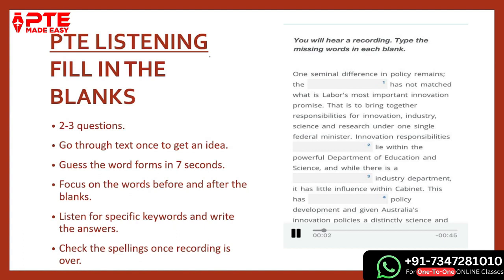Okay, you have gone through the text. For example, one seminal difference in policy remains: the dash has not matched. As in, some noun will come here, and that too a proper noun because it is 'the' dash has not matched. So we are going to listen for specific information only. What has not matched? Okay, so the dash has not matched. Guess the word form. We have already guessed. Focus on the words before and after the blank. Okay, the makes it a proper noun. Has not matched, so something has not matched, that we are going to write.